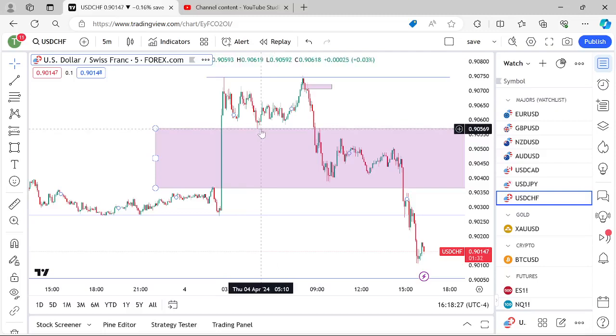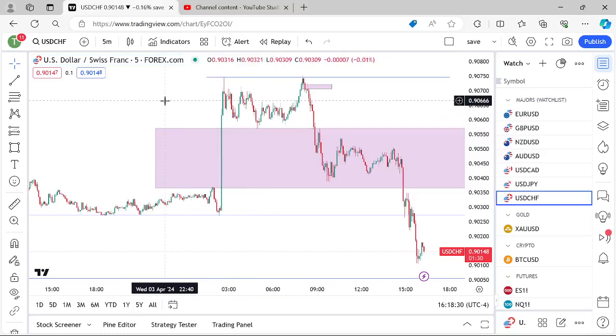Now think about it. Like, if you're long and you're in this play, right? You're long and you're in this play, and where's your stop going to be? Like, where's your stop going to be? If you're in this thing and it's pushing up, it's making new highs, right? Where are you going to keep your stop?